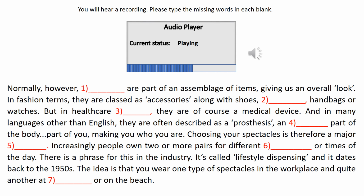Choosing your spectacles is therefore a major decision. Increasingly people own two or more pairs for different occasions or times of the day. There is a phrase for this in the industry. It's called lifestyle dispensing, and it dates back to the 1950s. The idea is that you wear one type of spectacles in the workplace and quite another at leisure or on the beach.